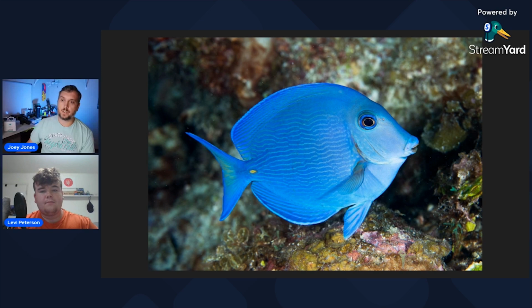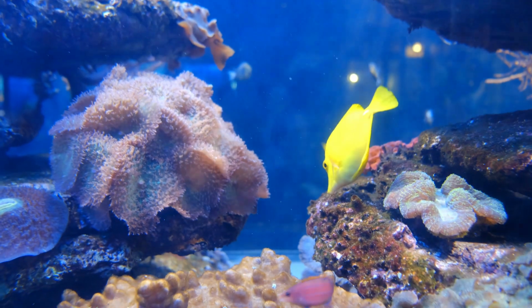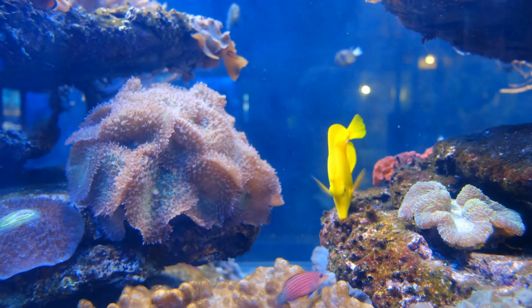So yeah, for sure. And that's a very pretty tang right there. It's a pretty blue color that they have. So I mean, it goes to show you that just because you're finding a fish that has a certain job, they don't have to be an ugly fish. There's some really beautiful fish that will chow down on algae all day long.